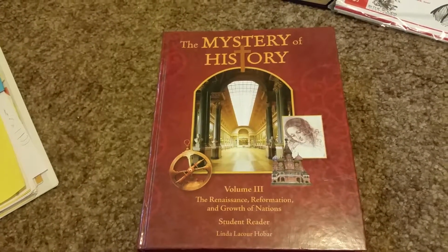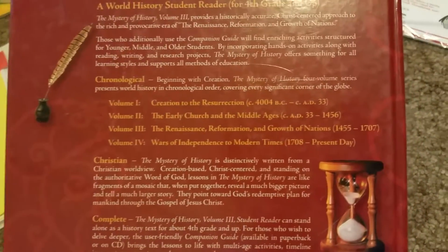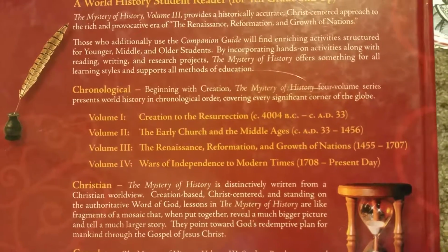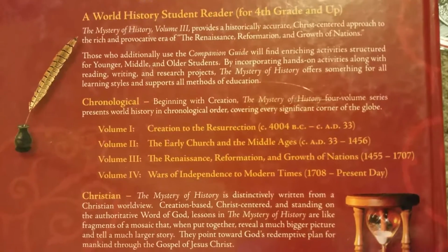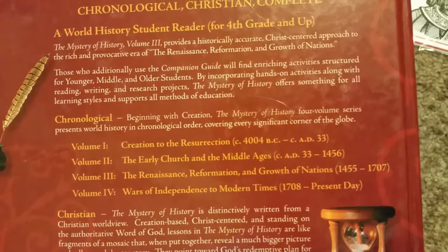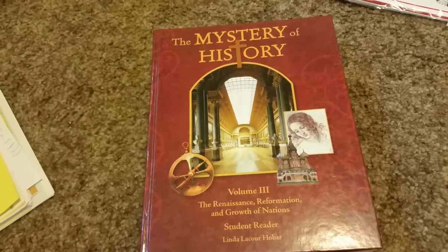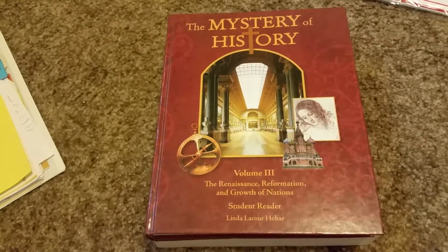Just Google it. I don't know the exact website... Oh, here's the dates right here. There you go. So volume 1, 2, 3, and 4. So that's the breakdown. And they have it for the older elementary, or middle or high, you can use them for whenever. We've been using them for middle school. So the 4 volumes we just use in 5th, 6th, 7th, and 8th.